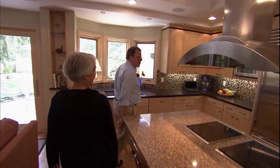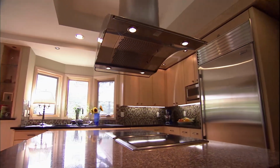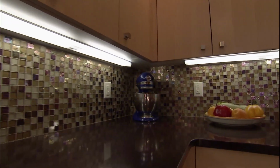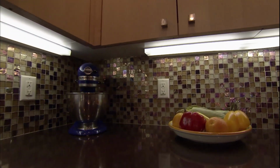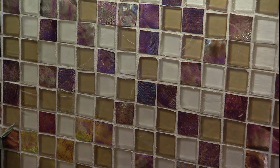Now it's on to the kitchen, featuring countertops made from locally sourced quartz, the most plentiful mineral on Earth. The backsplash is one of my favorite elements in the kitchen. It's all recycled glass. And during the day, it really doesn't do justice. At nighttime, it just glows.